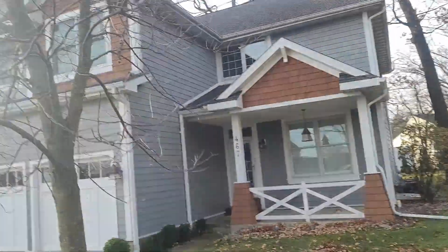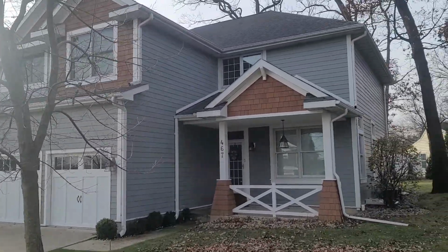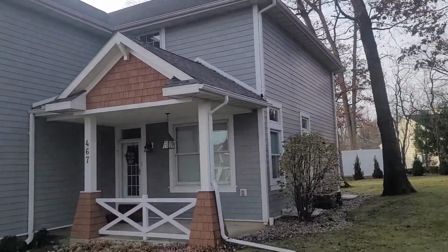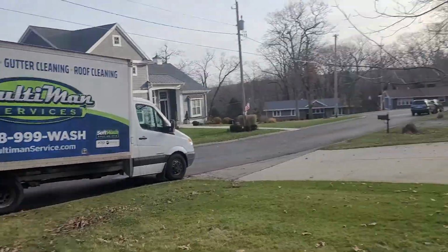We just got done doing some gutter cleaning here, Lake Geneva, Wisconsin. If you're a homeowner that is in need of getting the debris taken out of your gutters, off your roof, over top your gutter screens, we have all the equipment to take care of that and get it all washed up real nicely.